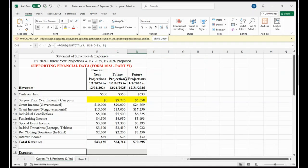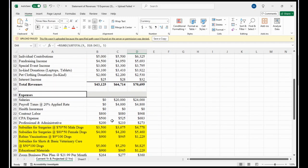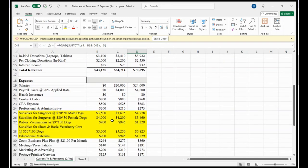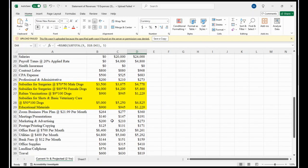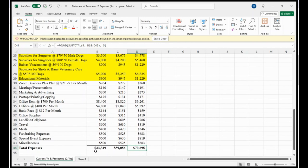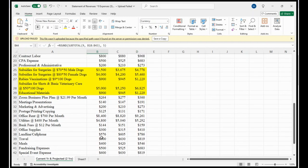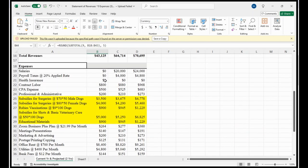Now, so we've talked about these numbers, and I told you that whatever you say you're going to do, make sure it is itemized in your statement of revenues and expenses. Don't say that I am Pretty Paws Foundation and we're going to subsidize costs for inner city pet owners, and then not put any subsidy information or numbers in your statement of revenues.